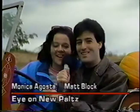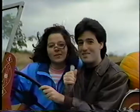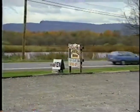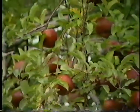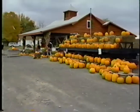Hi, I'm Matt Block. And I'm Monica Augusta. We're here at the Apple Hill Farm on Route 32 in New Paltz. And we're going to show you what the fruits of fall are for this season. The Apple Hill Farm is conveniently located about a half a mile from Bevier Hall. The farm is known for its great pumpkin patches and big, red, juicy apples. We spoke with Mike Moriello, the proprietor of Apple Hill Farms.